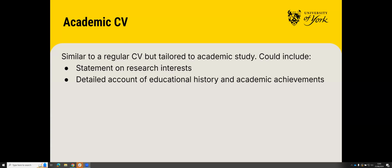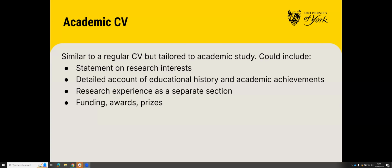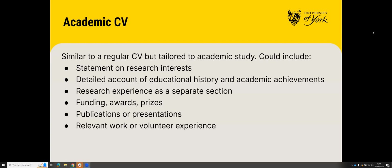So outline the kind of learning that you've gained from the courses and modules that you've taken. You could include specific research experience as a separate section. You should include details of any funding or awards or prizes that you've achieved. It's not typical at this point in an application for people to have publications or to have experience of presenting at conferences. But if you do, then definitely include them in your CV.